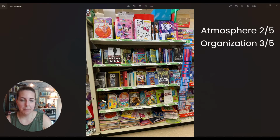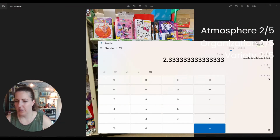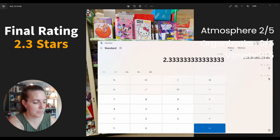For variety, I'm going to give it a 2 out of 5. The only adult availability they really have is this second row and third row right here. And even part of the third row has kids' books in it. So what does that give us? 2 plus 3 plus 2 divided by 3. So first Dollar Tree comes in at 2.3 out of 5 stars.